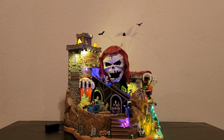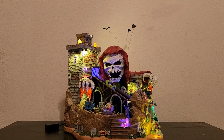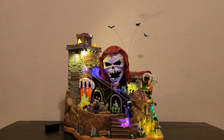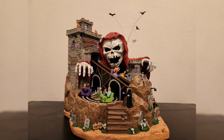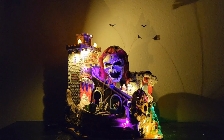But on top of that, this is, to my knowledge, the very first roller coaster that any of the big villaging companies have done. One of the most requested buildings of all time was a roller coaster, as it's one of the staple rides at a carnival, or rather an amusement park. And up until now, we haven't really gotten anything close to a roller coaster in Spooky Town.